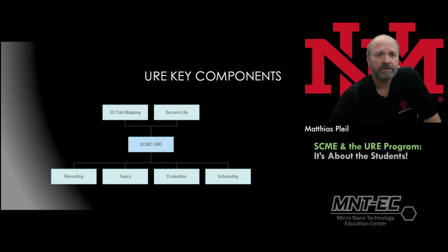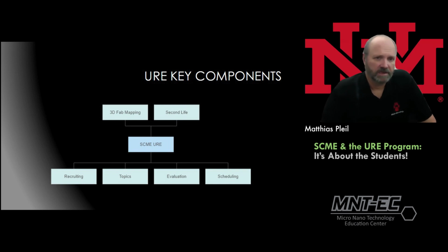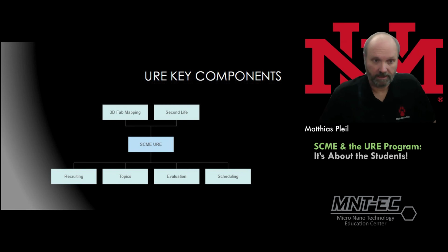The key components of the URE supplemental grant: we're going to do some recruiting this semester. We're trying to get our students together, and Jared just mentioned that he's in the process of doing that. I know Caitlin's doing some outreach to her students and trying to collect some interest. We have a wide range of topics the students can choose from, whatever they're interested in. We also do some evaluations. We have a professor from the Learning Sciences Department here at UNM who is going to observe and look at how we do it and give us feedback on how to improve these opportunities moving forward.